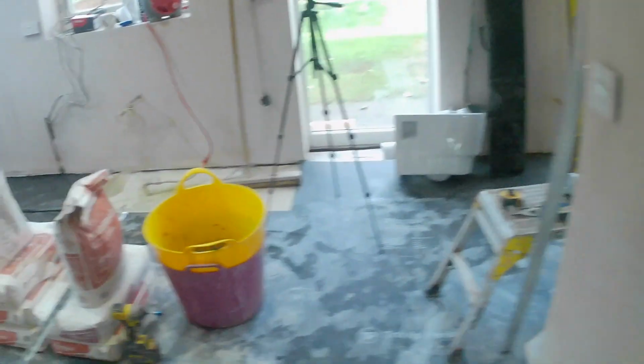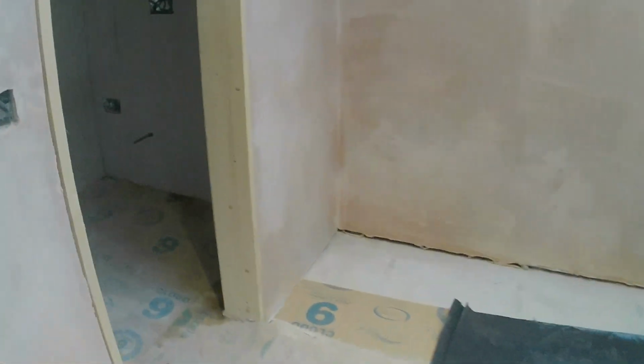End of day, and we have managed to not just get the floor down everywhere, we've got everywhere boarded now, ready for the last day of skimming tomorrow. We've got this section boarded out here, and we've managed to get this section boarded out as well. We haven't been able to do this false wall yet.